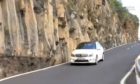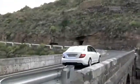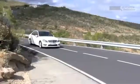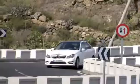Having driven the C-Class extensively in many different settings, and comparing it now to the upgraded version, I have to say, this one really feels like a more expensive car. It definitely feels like the newer car. The upgrade, a job well done. Driving on the windy roads of Tenerife, this car handles very, very well.